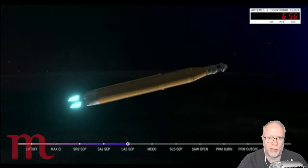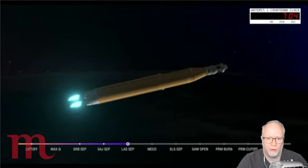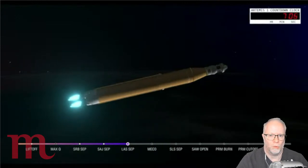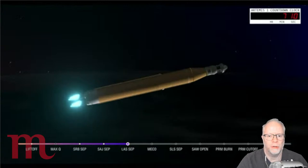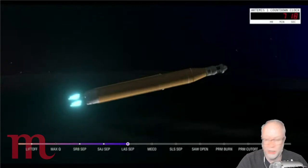So we've lost our camera views because we're way out over the Atlantic Ocean. So they've gone to their animations here. There will be camera footage once the spacecraft is in orbit and once the solar arrays open and things like that. But we don't know exactly when that will come in. So we'll stick through here all the way through MECO, or main engine cutoff.